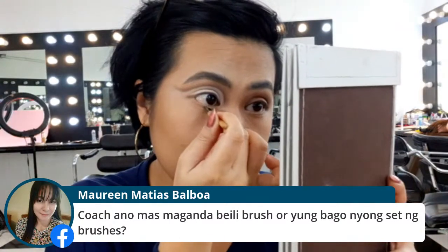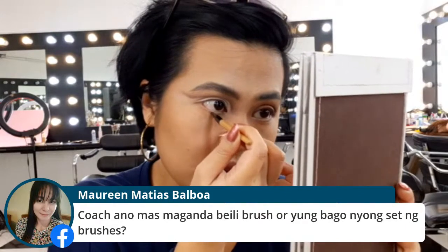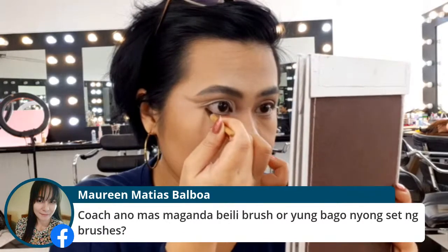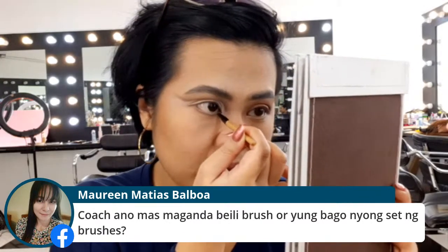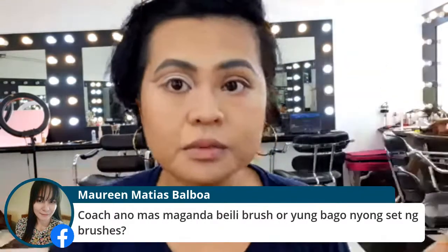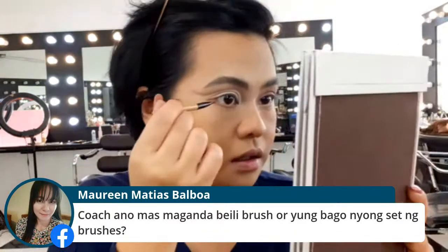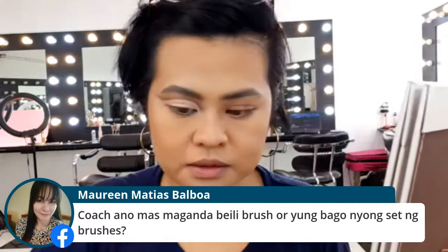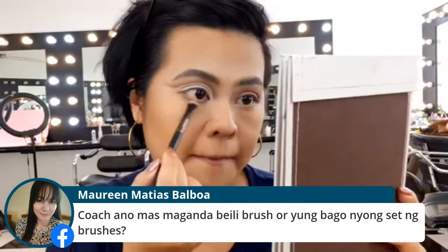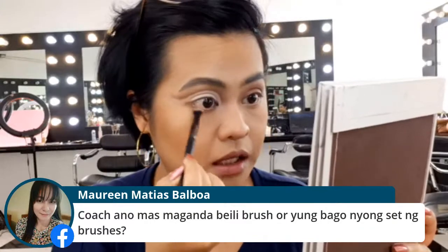The Do Care one. Oh yeah, they're both very soft. And I'm just precisely applying that black. And then blending it out using the transition shade. Mali yata ako ng pick up ng transition shade, but okay.